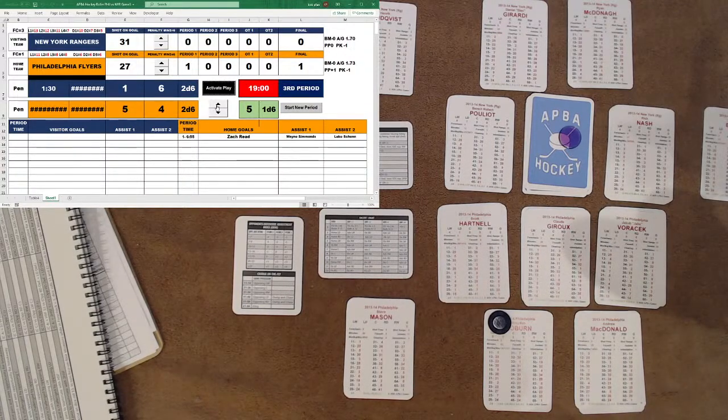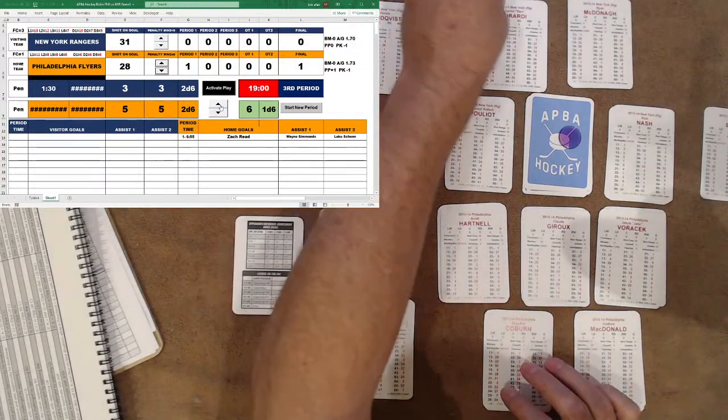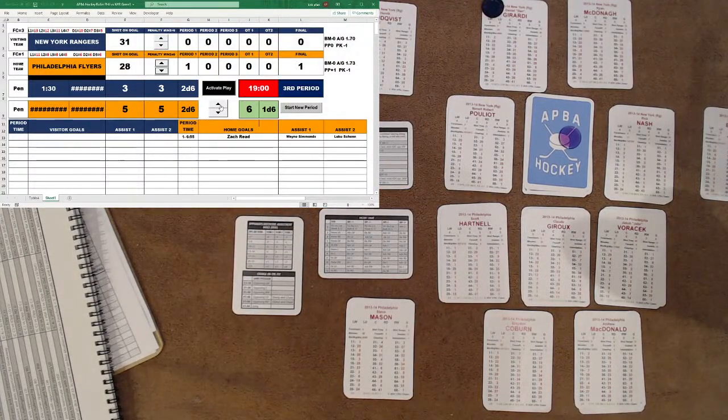And, oh, it's on, but it's going to be saved by Lundqvist. Let's see what Lundqvist does with it. 33. And he's going to give it to his left defenseman, Dan Girardi. Wow, great save there by Lundqvist. Shot 28 by the Flyers. Dan Girardi with it. Let's see what Girardi does.